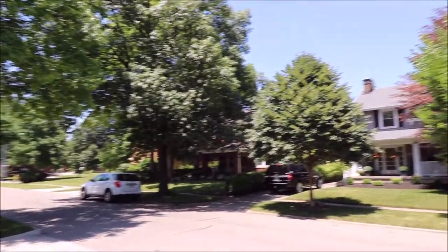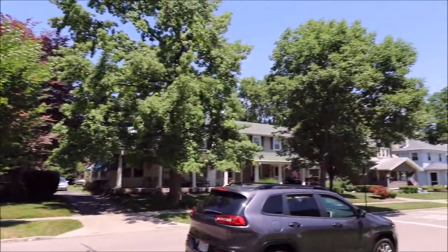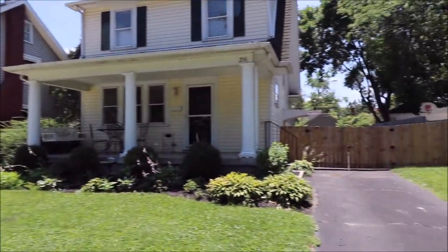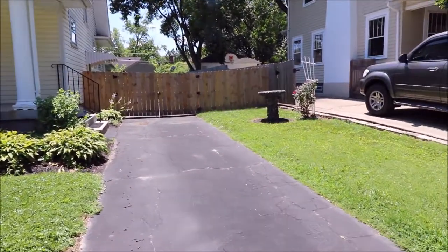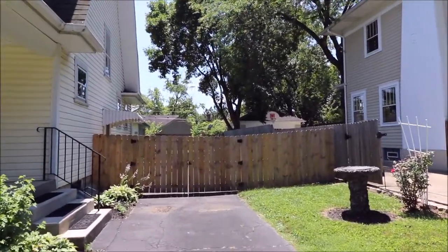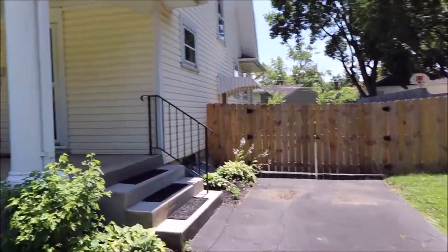A quick view of the neighborhood here. Tree-lined streets, nice and mature trees. Gorgeous neighborhood. Elementary school, the library, playground, all within walking distance. Now this has got a huge two-car detached garage back there at the back of the drive past the fence, and we'll check that out here in just one second.